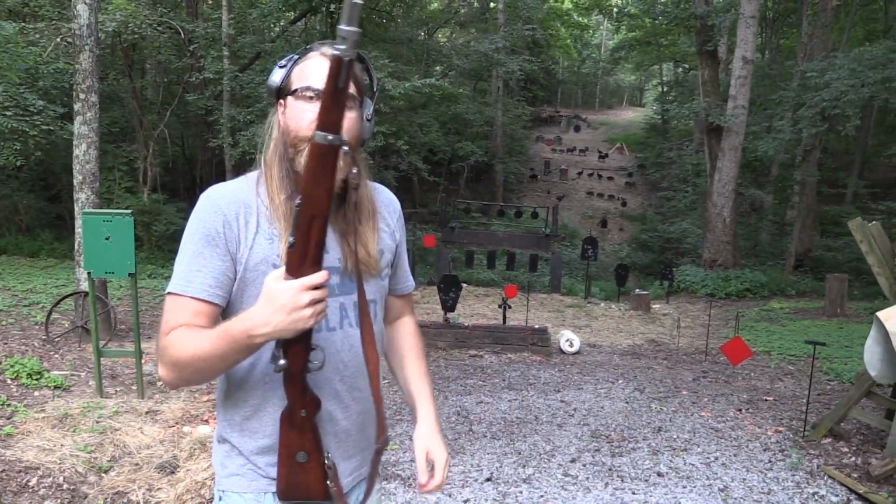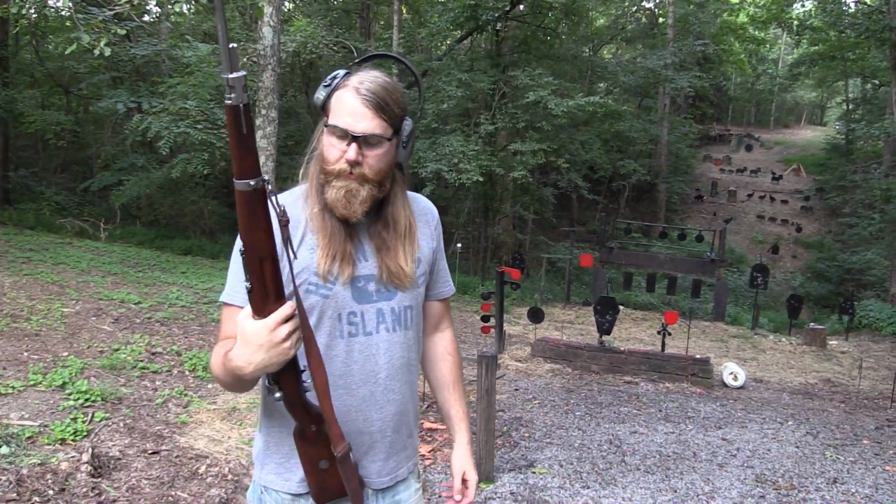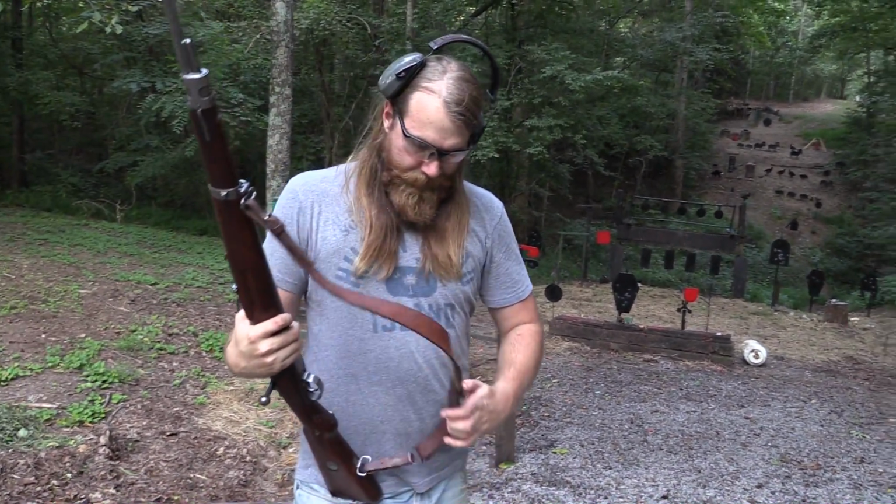Anyways, appreciate you guys letting me shoot this thing in front of the camera and taking a look at it. It's a really neat gun, and I really enjoy it. Love these things. I'll probably at some point have 5 or 6 of them. Just really neat guns. Czech Mausers, can't beat them.